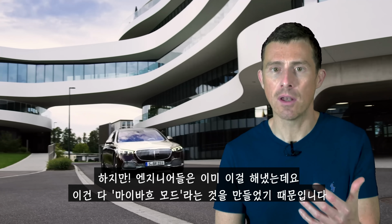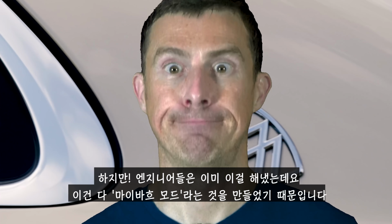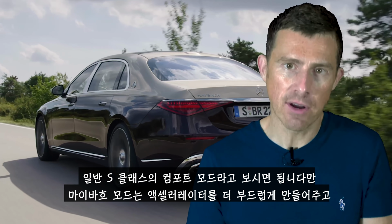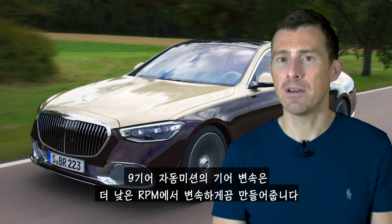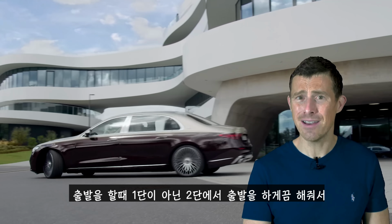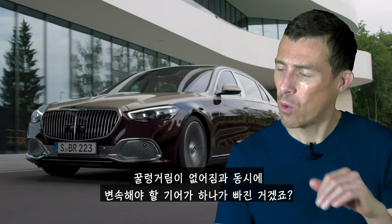And that's thanks partly to something called the Maybach mode. This puts the car's standard air suspension into its softest setting, just like comfort mode in an S-Class. But Maybach mode also programs the accelerator to feel gentle, and it makes the 9-speed automatic gearbox change gear at lower revs, so the shifts are smoother, less noticeable. And when you pull away, it starts the car in second gear instead of first, so there's no jolting. So it's just got one less gear change when you're on the move.